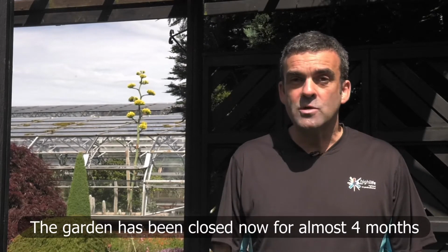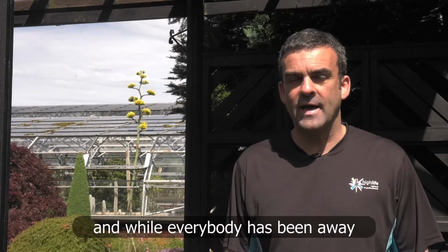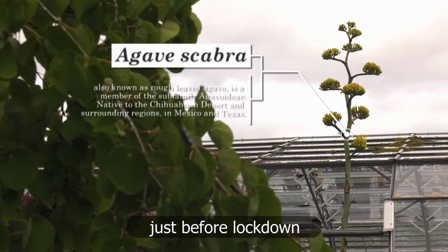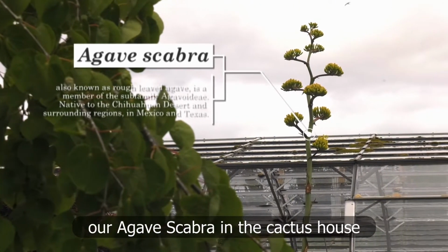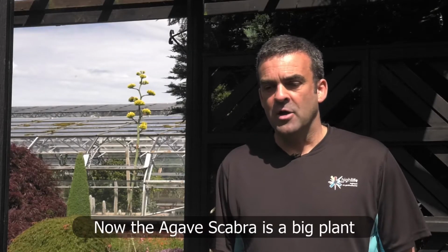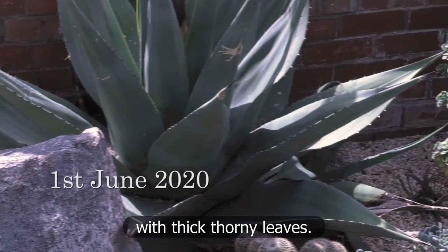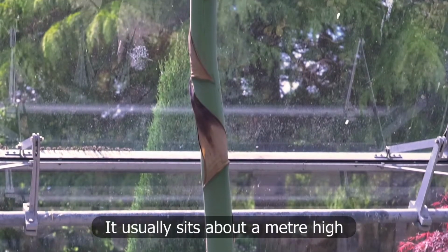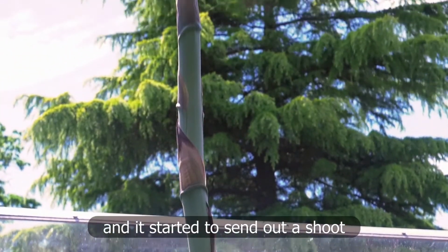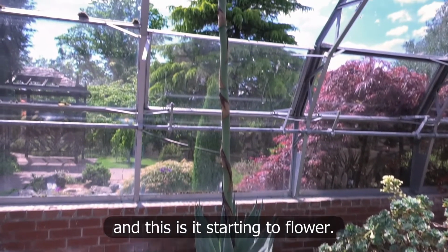The garden's been closed now for almost 4 months, and while everybody's been away, one of the really interesting things that has happened just before lockdown, our Agave Scabra in the cactus house has started to flower. Now, the Agave Scabra is a big plant with thick, thorny leaves, and it usually sits about 1 metre high by about 1 metre wide, and it's started to send out a shoot about as thick as your arm, and this is it starting to flower.